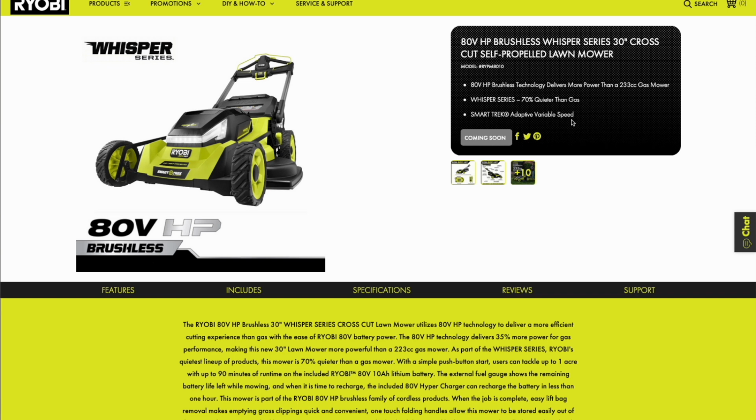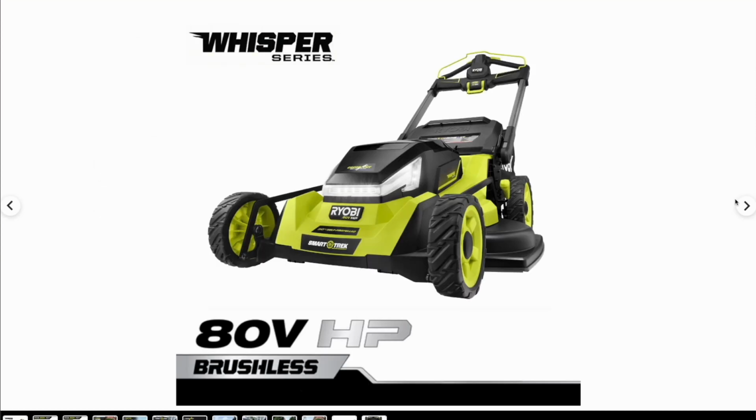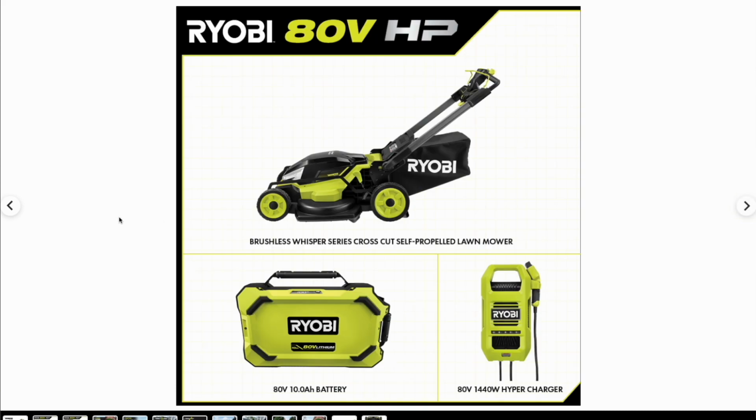They also have Smart Trek adaptive variable speed. That's a thing for them. We've got a couple of images here, actually a whole gallery of images. It's very wide. You get a sense of the square shape on the handle. It's got the traditional safety bar that comes in with the handle, and you can get a glimpse of the speed controls here. There's a picture of the battery, a big battery. It's got two handles on it, and they're heavy too. This is a 10 amp hour battery, and then they also have an 80 volt 1440 watt Hypercharger. This looks like a mini Tesla charger to charge the battery.